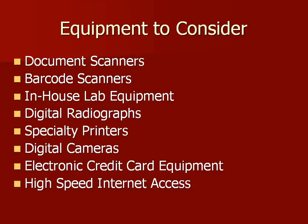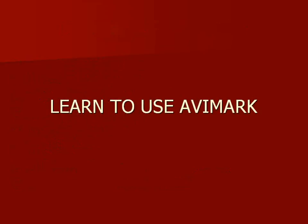Now that we've talked about the benefits and even the pitfalls, what's the next step? Learn to use the software. The first major step to going paperless is actually right in front of you, and that is Avimark. You have a very powerful tool, and all that's needed is you. It's like the saying goes, just add water, right?